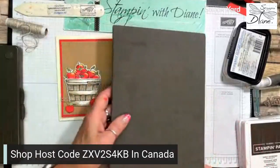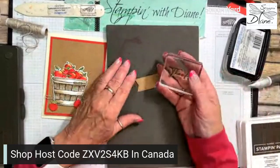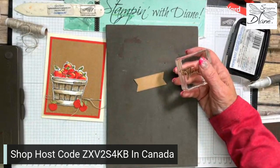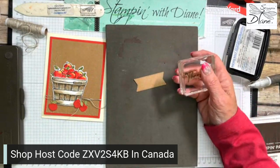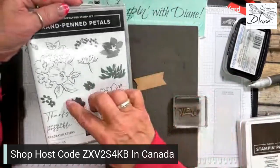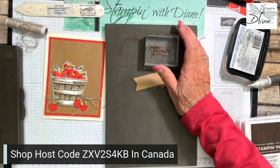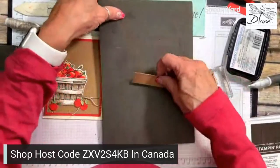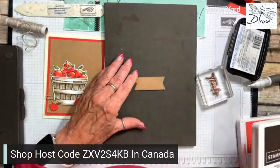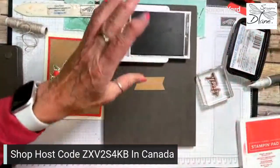So I'm just going to come here, and I'm using the thanks from the Hand Pen Petals. I think it's got some excellent stamp sets on here. I love this. Anything is possible. Feel better, friend. But this thanks, I want to put that on there. Now, like I say, I'm using this paper piercing mat because we want to make sure that it stamps really good. Now, I am using Early Espresso.